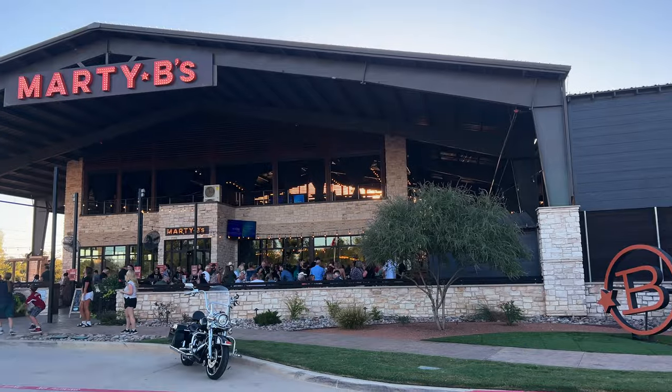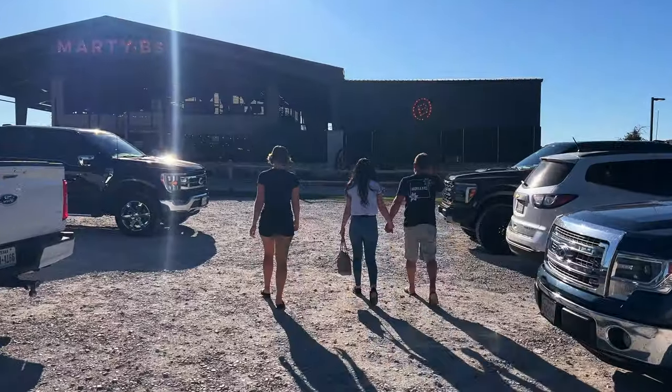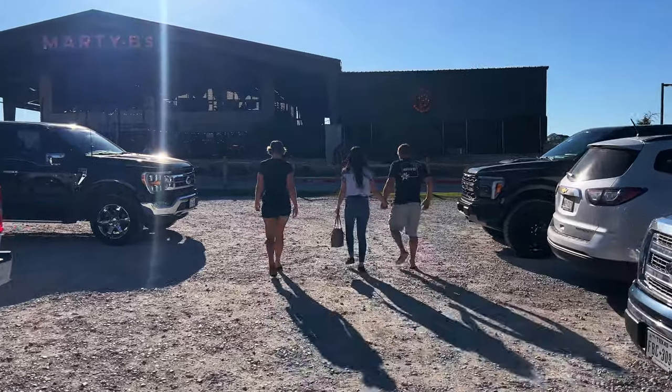Have you ever wondered what Texas barbecue is like? So have we. So we've commandeered Eric and Tracy to take us to Marty B's tonight. Texas barbecue is more than just food. It's a tradition steeped in generations of history.